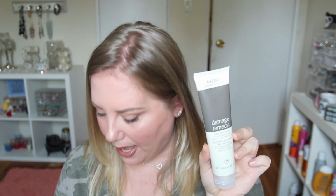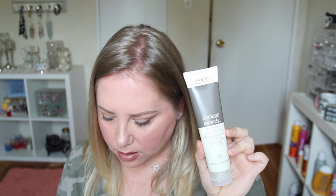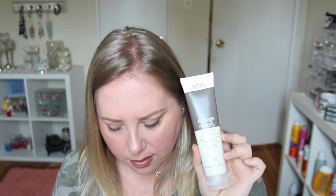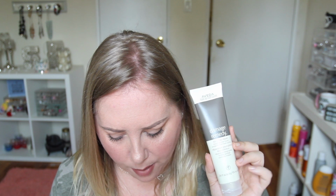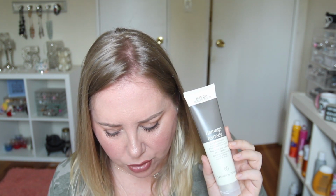The next thing I see in here is from Avita, Damage Remedy Daily Hair Repair. So let's see what this is. Okay, this is worth $30. And this is infused with quinoa protein, macadamia oil, and soy. Instantly repairs and protects your hair from heat styling.